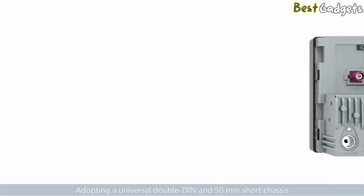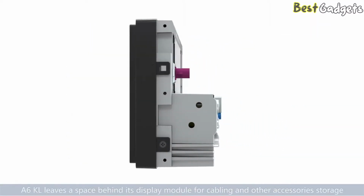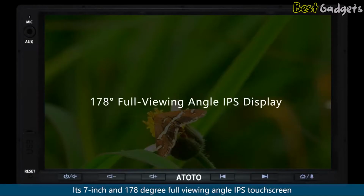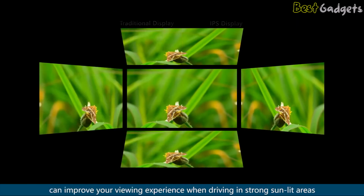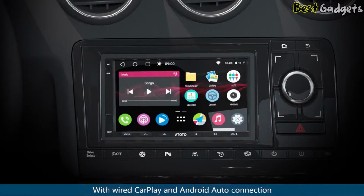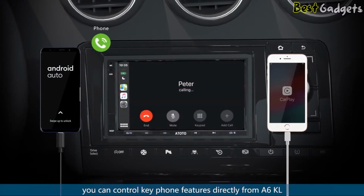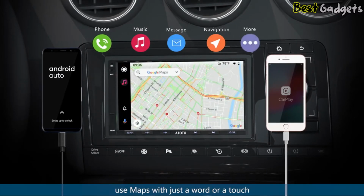Adopting a universal double-din and 50mm short chassis, A6KL leaves a space behind its display module for cabling and other accessory storage. Its 7-inch and 178-degree full viewing angle IPS touchscreen can improve your viewing experience when driving in strong sunlit areas. With wired CarPlay and Android Auto connection, you can control key phone features directly from A6KL, such as making calls, and using maps with just a word or a touch.